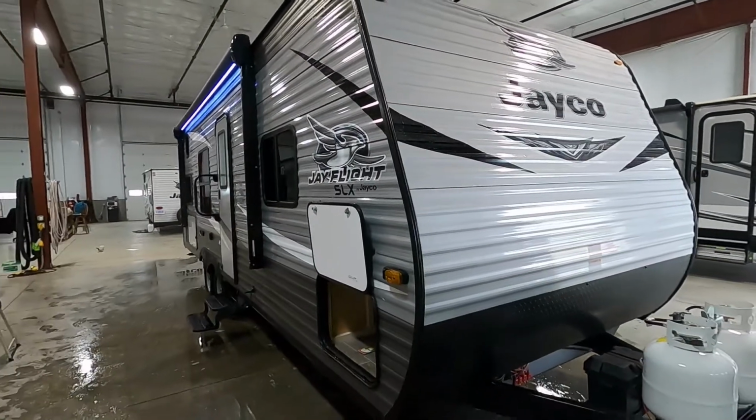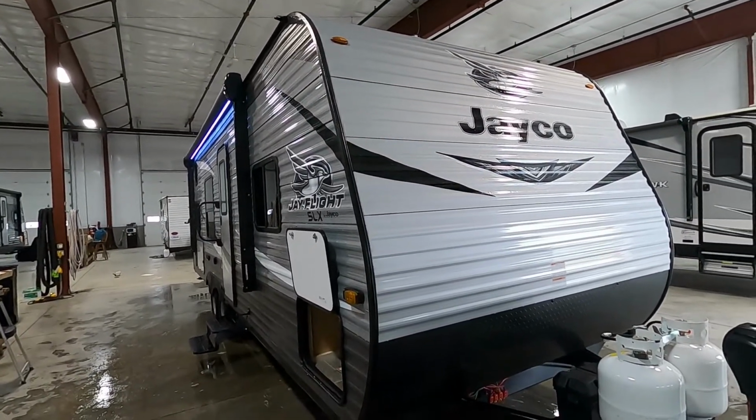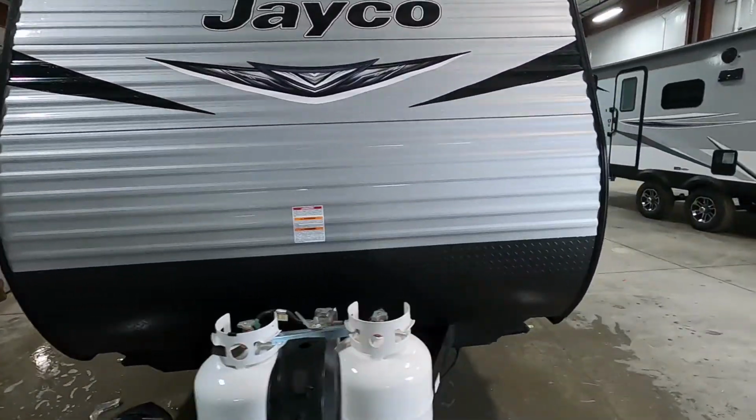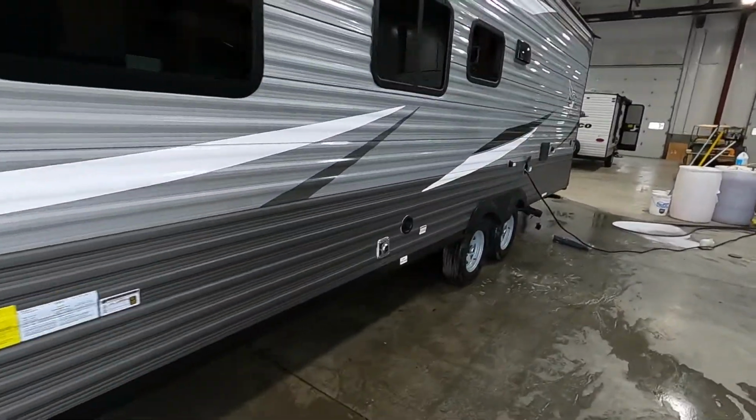Let's start by talking about arriving at the campsite. I don't have the awning run out yet, but once your awning's out, get a good eye for that. See how much room you're going to need on your campsite for your awning to come in and out. Then I want you to think about where your power and water connections are going to be.